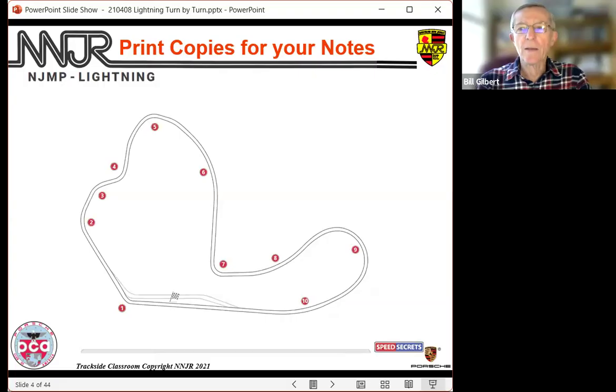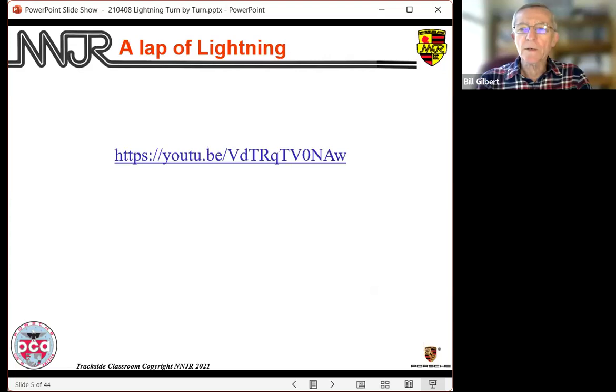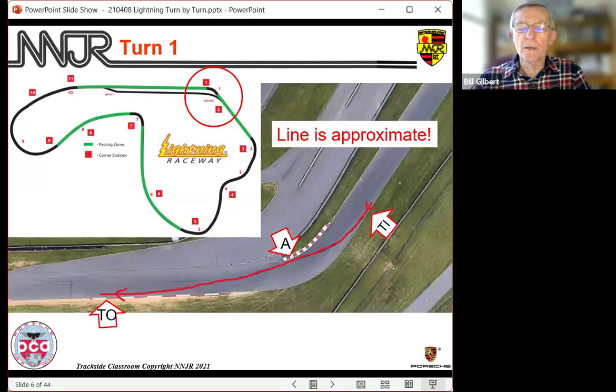Now, here's the track map that's on the website that you can print out for your notes. Be sure to print several copies of this one so you can make notes about your reference points and so on. There's an in-car lap on the website, and I encourage you to look at that as well. I will have photos here from stills from that video. So let's dive right in, starting with turn 1 at the end of the front straight.